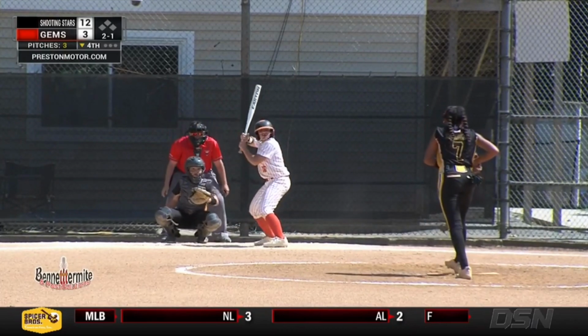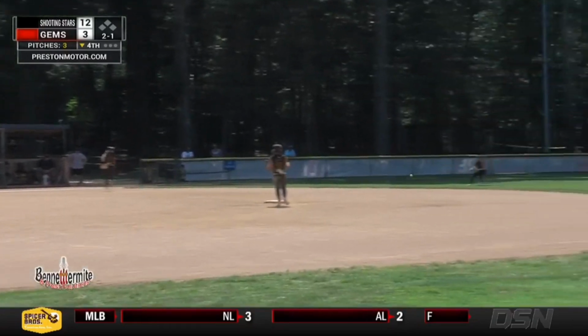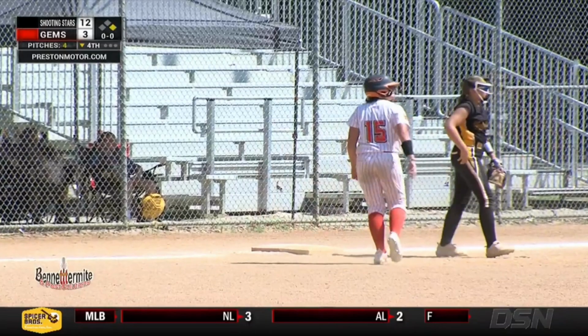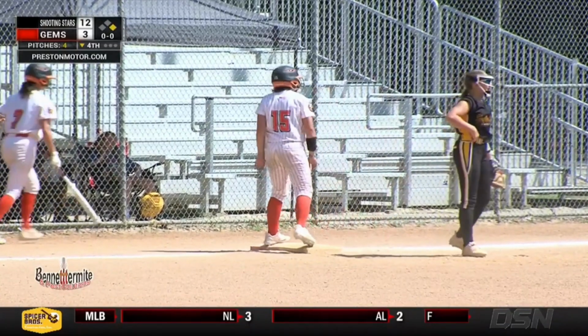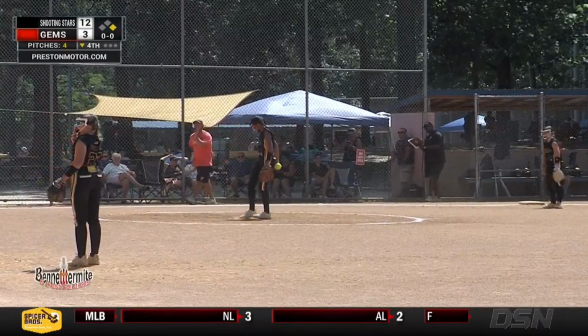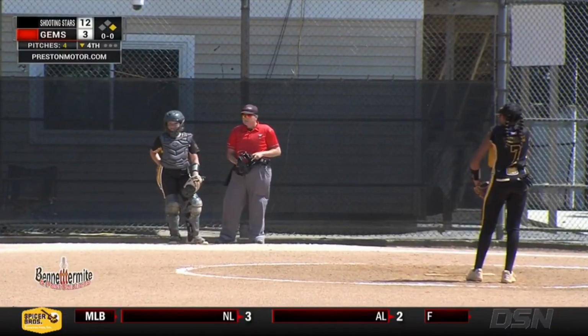Spiteri 1 for 1 on the day with a single. Bounced. That's going to get through the hole for a base hit. A high chopper, beautifully hit, and she's 2 for 2. You know the Gems are not going to go down easy. Spiteri right there hitting that one into left. Took 2 really good bounces through the infield and secured that single.